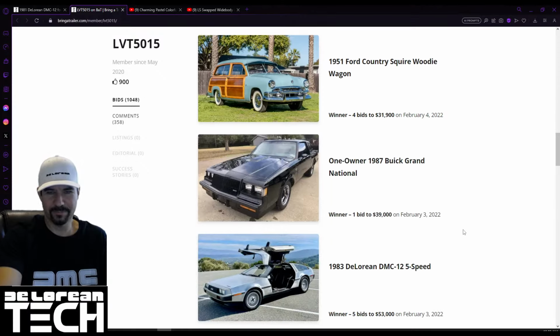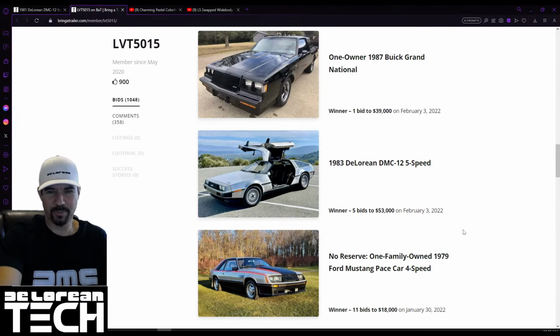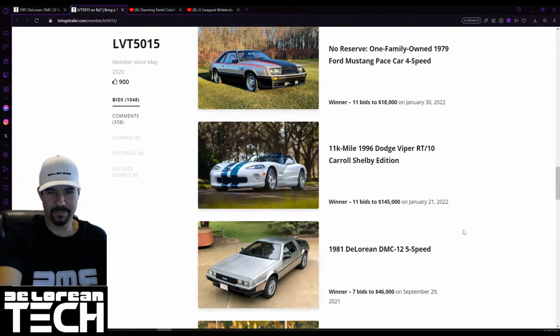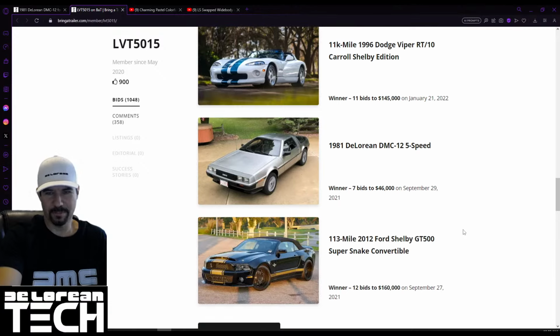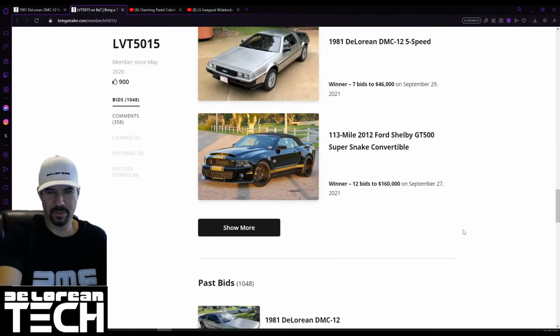Ford Woody. Oh yeah, all these early 2000 Thunderbirds. He's got a couple DeLoreans already as well. So he won an '83 back a year and a half ago. I wonder if this guy's a reseller. Could be. Got one in 2021 as well. He paid 46 for that one, 46. And 53 for the other one.